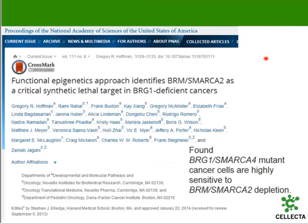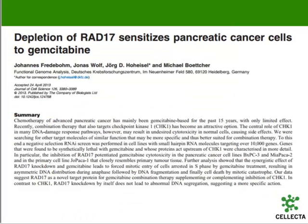Another larger example is a group at Novartis that screened large numbers of cell lines with various different genetic lesions, looking for sensitivities that correlated with the different lesions in the cell lines. And in this particular study shown here in PNAS, they identified that cells with the SMARCA4 mutation or lesion are highly dependent or sensitive to disruption of the SMARCA2 gene. And so this is a sensitivity that's associated with this lesion in the cell line and may represent something that could be exploited therapeutically.